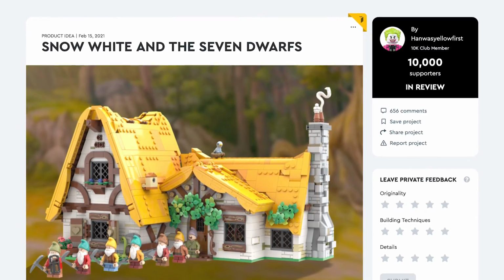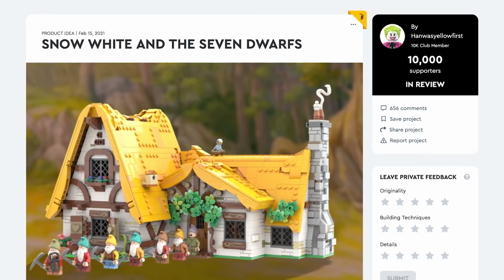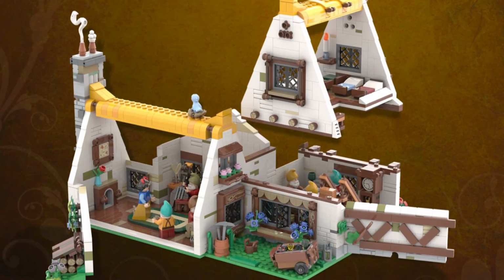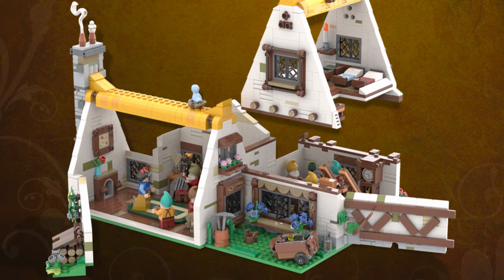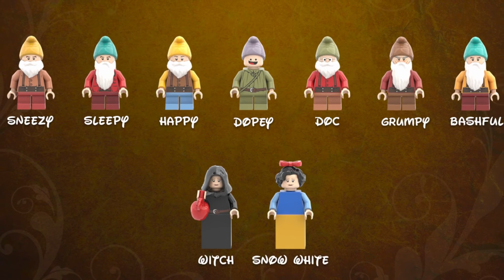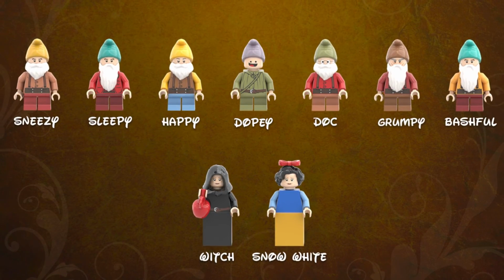Number 53, Snow White and the 7 Dwarves by Han Was Yellow First. This has a pretty good chance of being picked, actually. After the Winnie the Pooh set, LEGO seems to be on a Disney trend, and including a Snow White minifigure would be a nice touch after she wasn't included in either of the Disney CMF series. Yeah, this is a gorgeous set, and I could totally see this one being chosen.